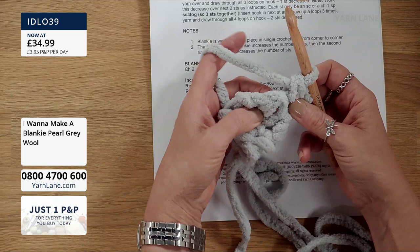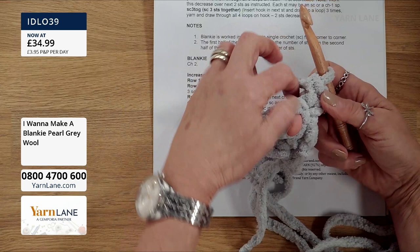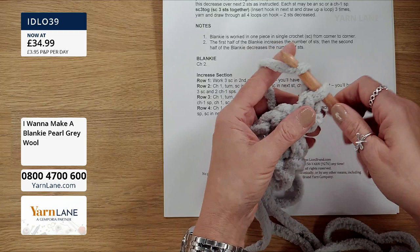This one here is bigger than the rest because that's where our one chain was. That's when we created that one chain. So we need to go into that one now. First though, we want to create the one chain for the next row. So we do a one chain and then we do a double crochet into there.